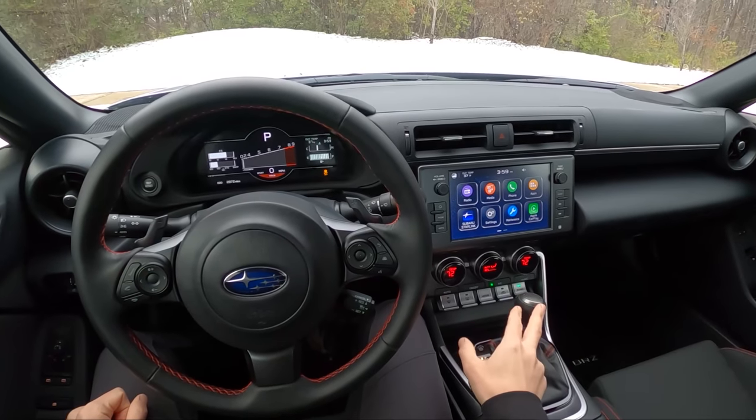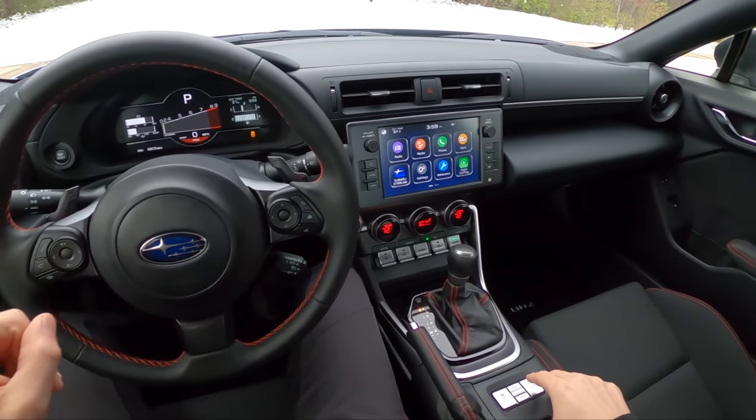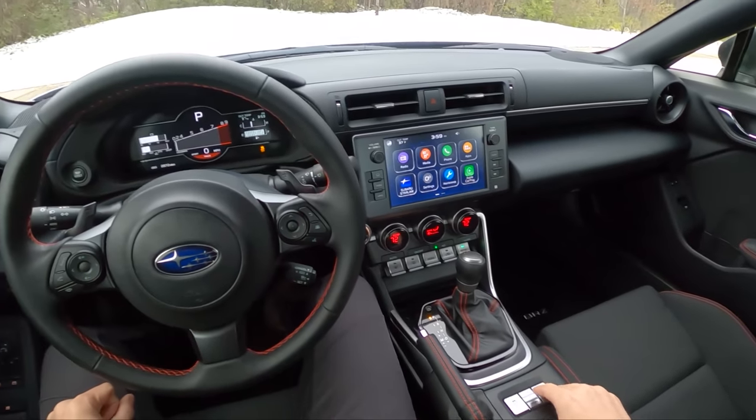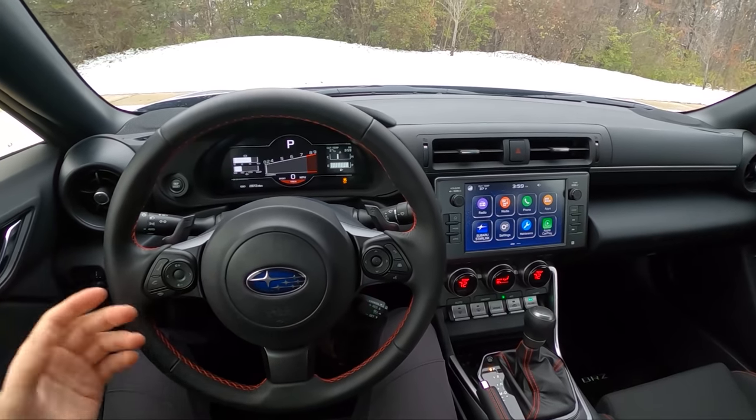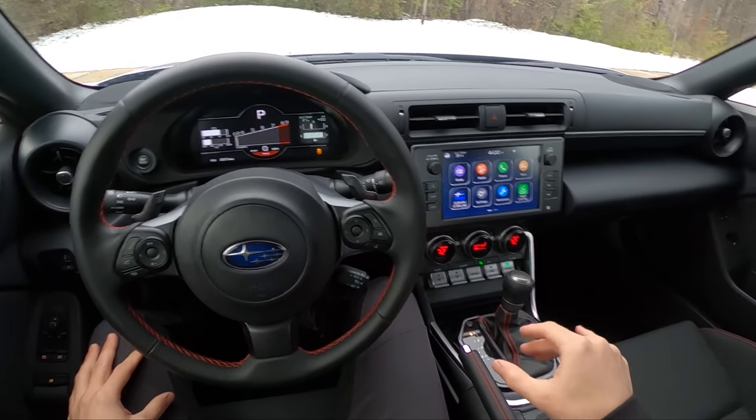Not so useful with this automatic because the paddle shifters are pretty, more on that later. Track mode is fun though. It gives you a little bit more room to play with the traction control system. You can slide this thing around a little bit.